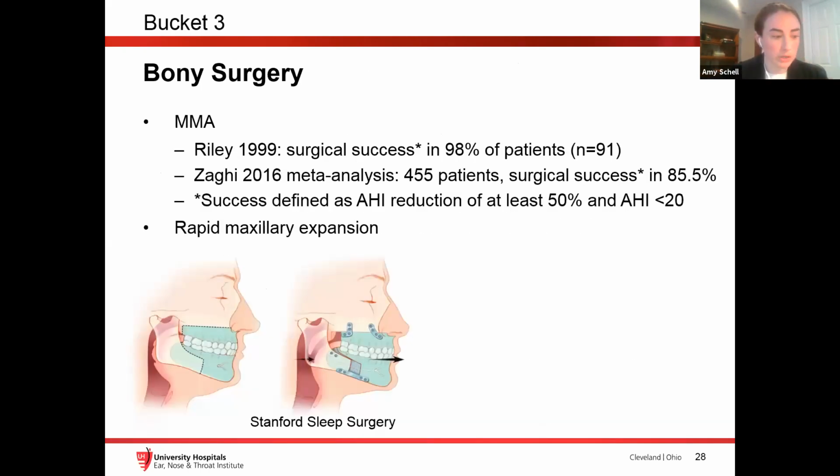Bucket 3, bony surgery. It works. It is the general consensus. It's a big surgery to do, but it generally works. So the MMA is the one we think about most, the maxillomandibular advancement, breaking the upper and lower jaw, moving it forward. It does seem to work even in cases of severe obstructive sleep apnea. There's literature suggesting that at like the 10-year mark, we actually may see return of symptoms even in MMA patients, probably due to the creep that those soft tissue structures experience down the road.